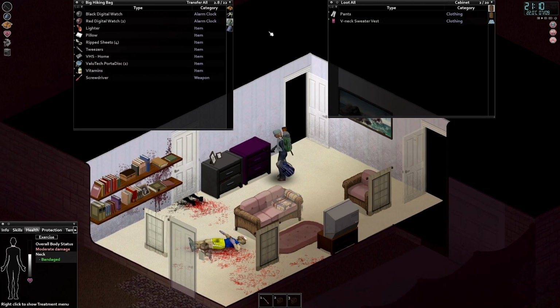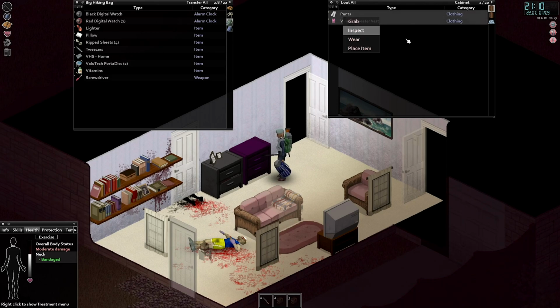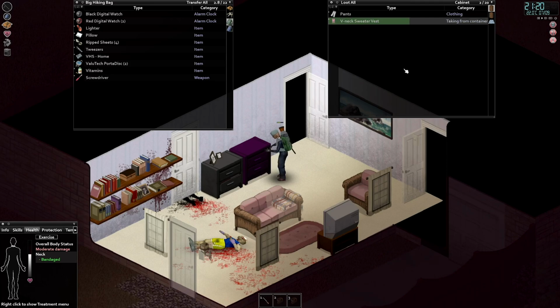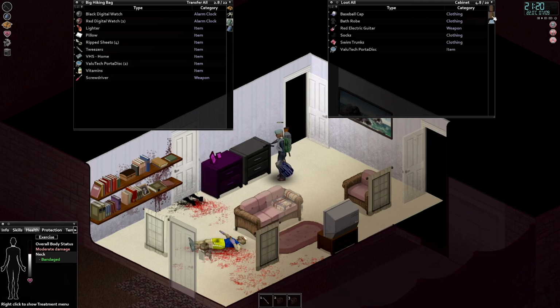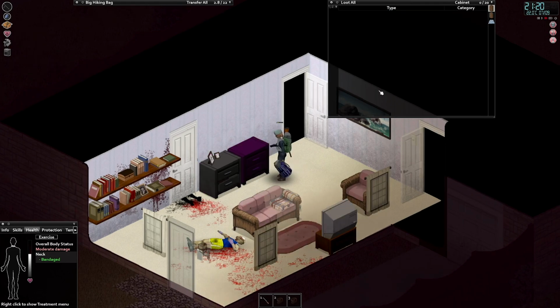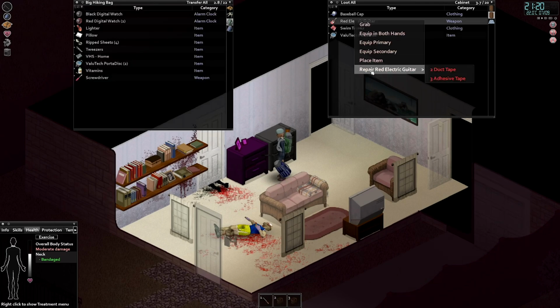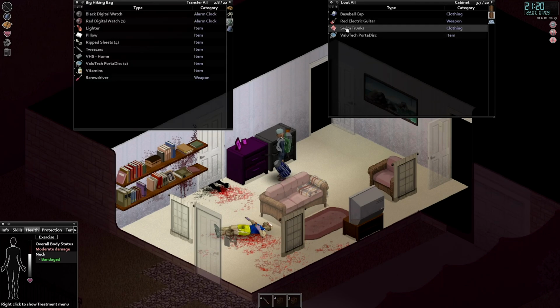Aw, pillow? Hype. Pants and V-neck, we'll rip these apart. Although, I don't know, the insulation? Nah, pass. Rip also the bathrobe and socks apart. Yeah, that's all alright. Don't want any of that. And that doesn't get disassembled. I wish it would.